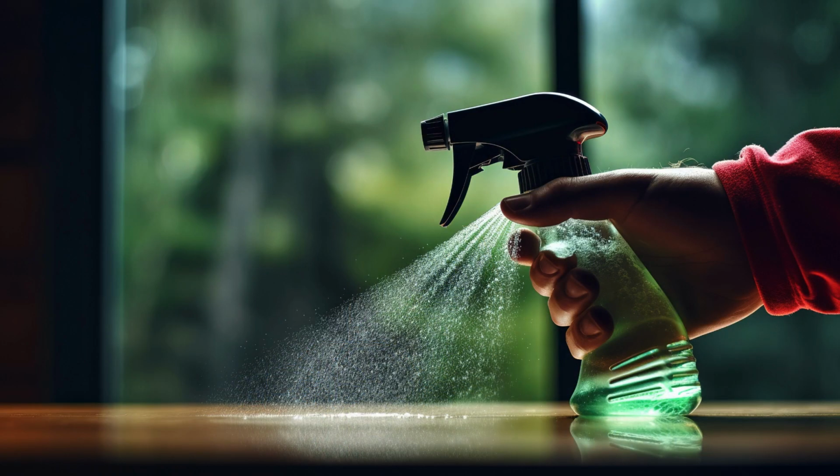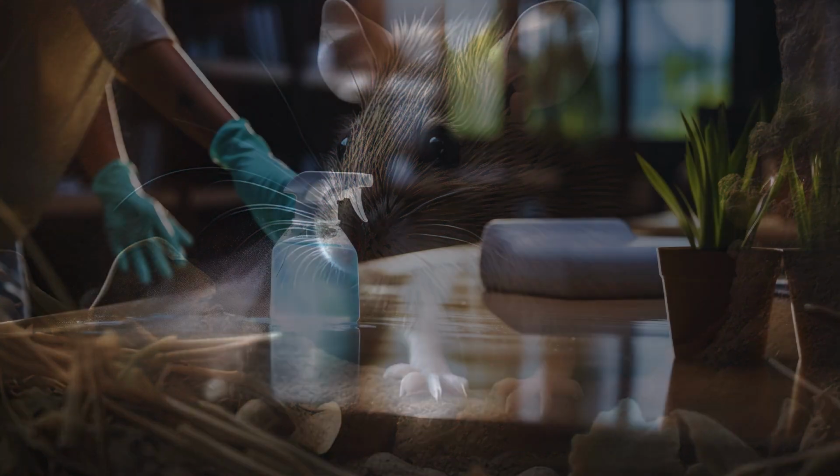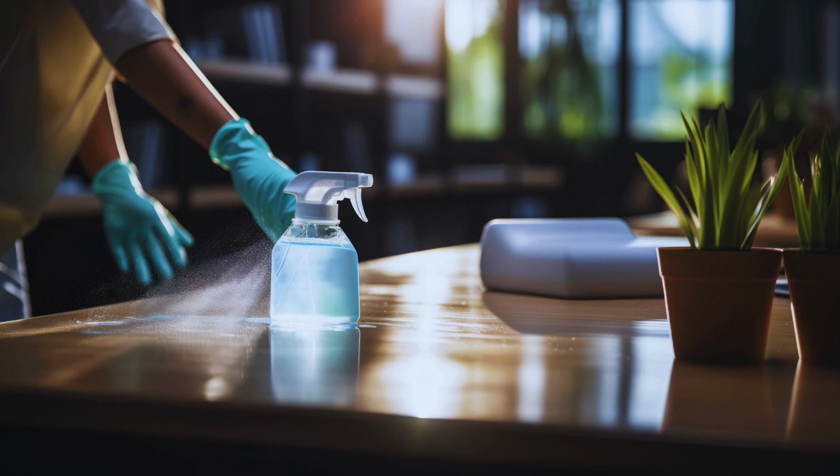Shake well to ensure thorough blending. Spray the mixture in areas prone to rat activity, such as entry points and potential nesting sites. Reapply the spray regularly for continued effectiveness.